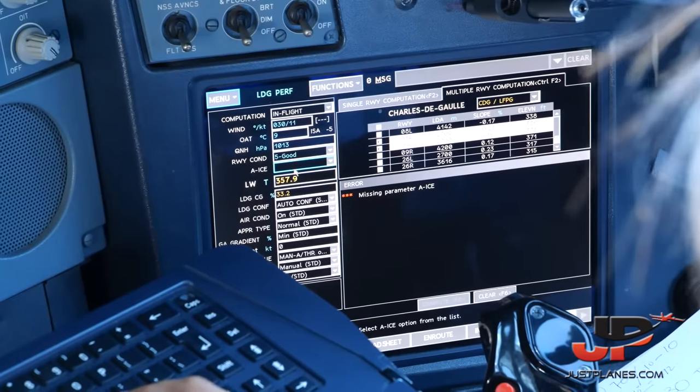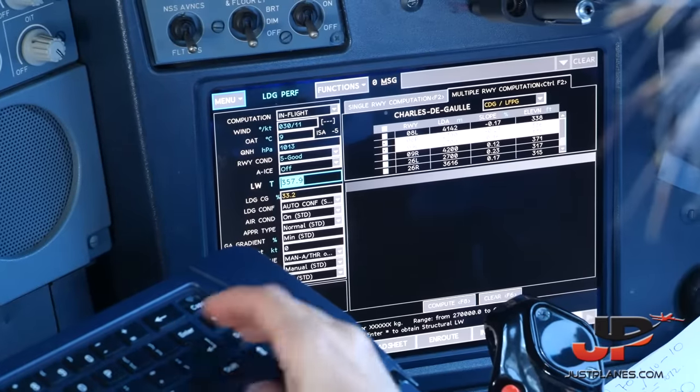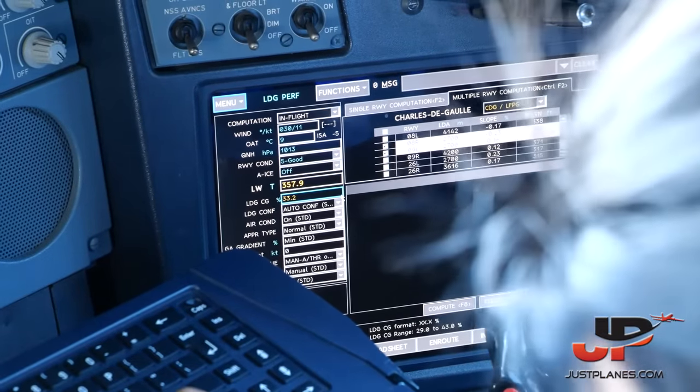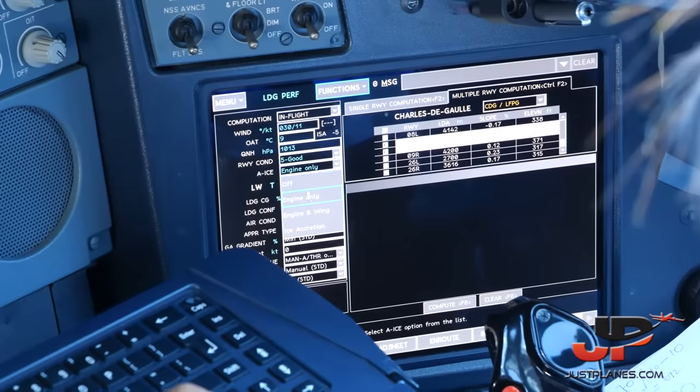Anti-ice on. Anti-ice off. No, engine only. Because it's broken 600 feet, so we're going to keep the anti-ice. So on TIS engine only.